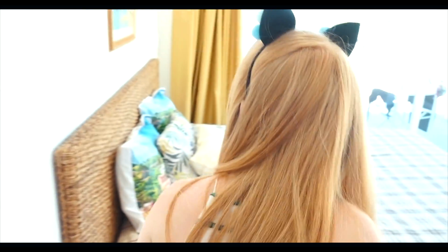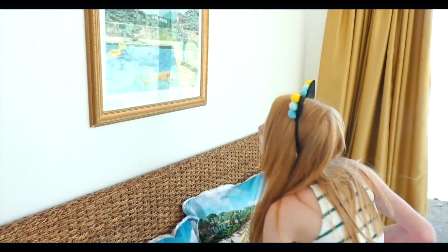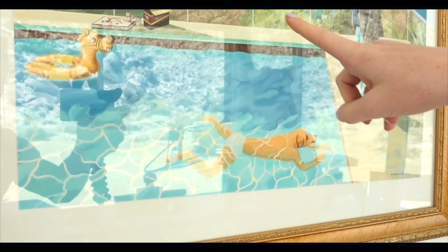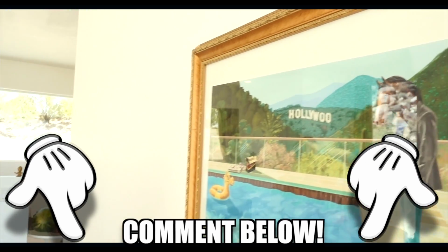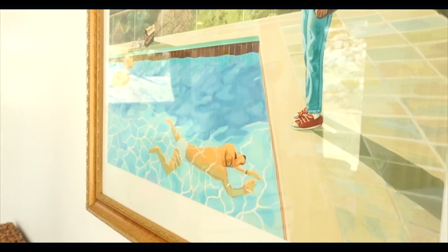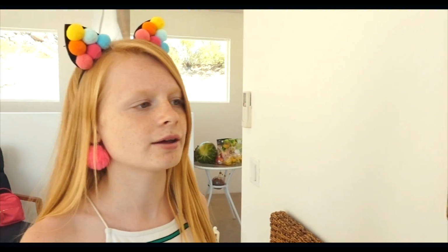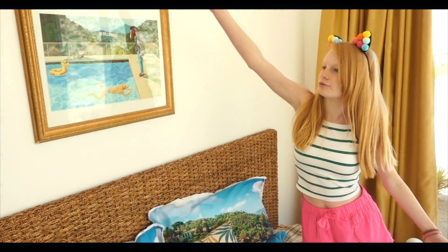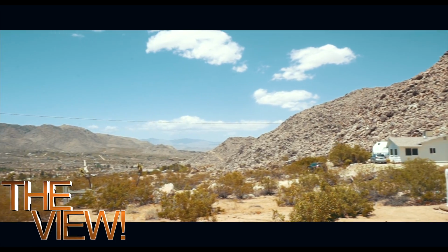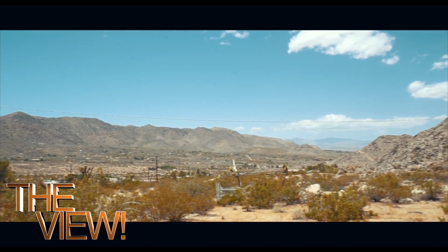Thank you, Sienna. And then over here we also have more horse-related things. So above our bed we have this really nice picture in a gold frame, and it's basically a horse and a dog swimming, and it says Hollywood. Fizz fam, we have a question for you. Can any of you comment down below the meaning of this picture? Because I feel like there's probably some good meaning for it. Because to us it just looks really random and strange. And this is a really pretty view on the picture. And then we also, of course, have our absolutely amazing view of Joshua Tree.